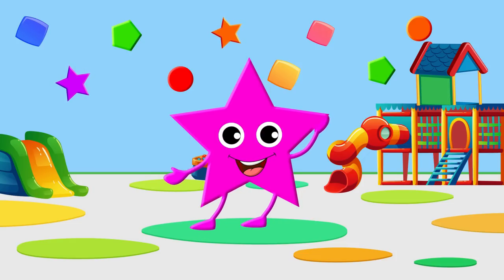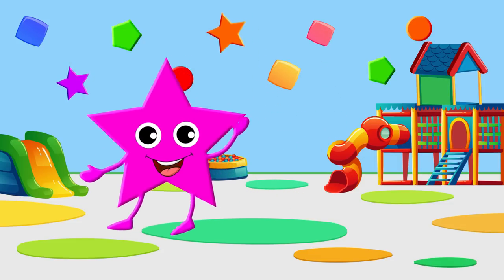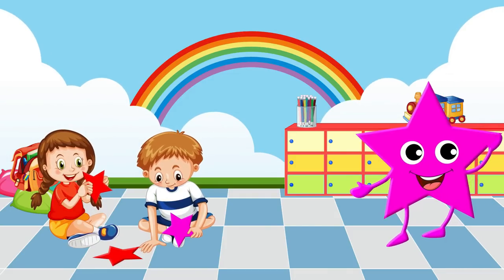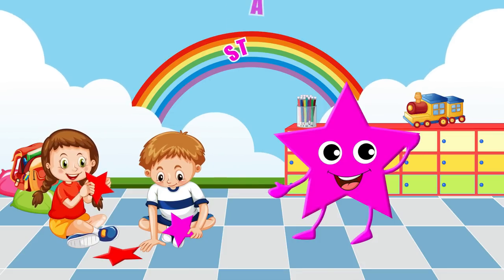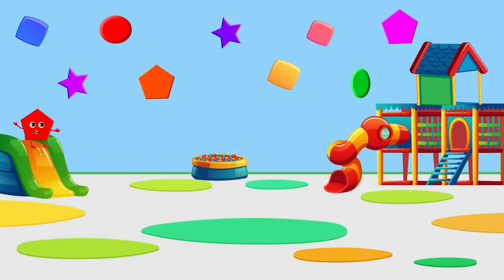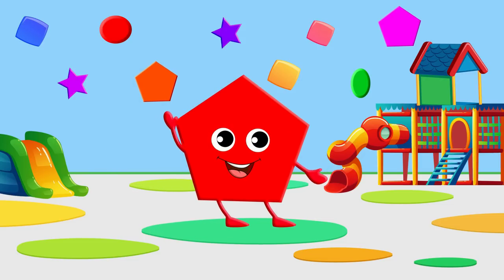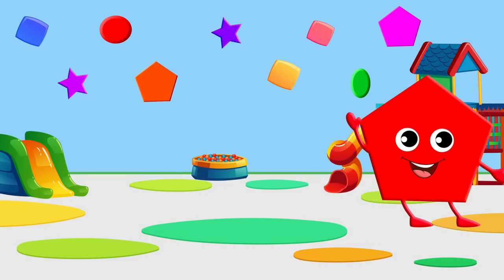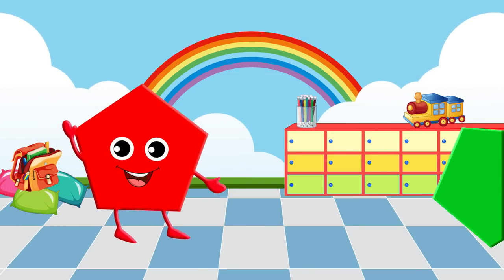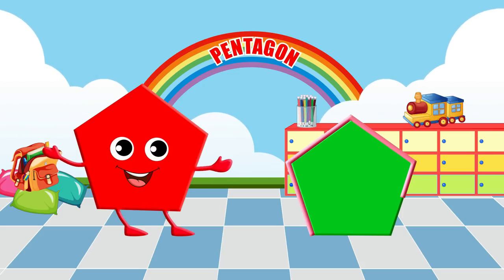Star. Making star shapes with their hands. Pentagon. Yes, pentagon. A mysterious and magical star.